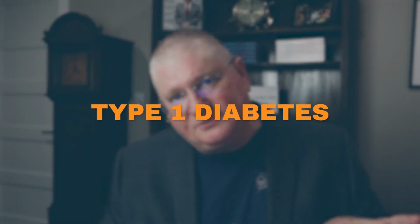First one is type 1 diabetes. So not type 2 diabetes, but type 1. And this is where you actually have an immune attack on the beta cells in your pancreas, and the beta cells release insulin. So if I'm attacking the beta cells in the pancreas, I'm not going to release insulin anymore. So in type 1 diabetes, you stop releasing insulin, and that can be very deadly, obviously. And so people with type 1 diabetes are generally given insulin as one of their primary therapies.